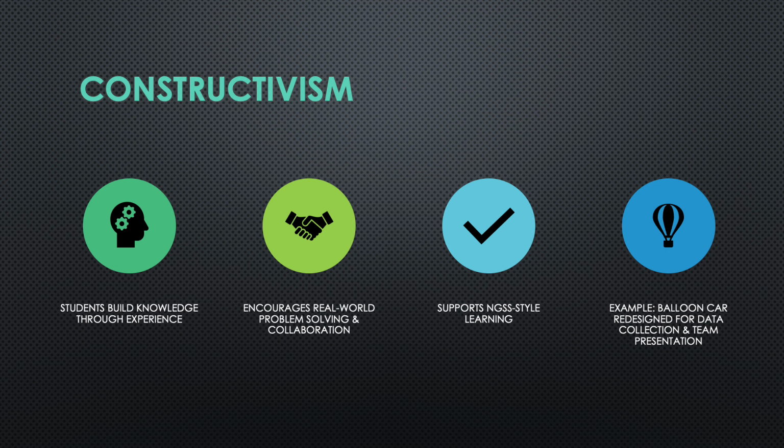So here's how we would adjust it to make the lesson far more effective using the constructivist theory. If we bring the project into the classroom and make it more collaborative, students would have a limited set of specific materials, and they're actively having to work together to solve the problem of getting this car to move with what they have.